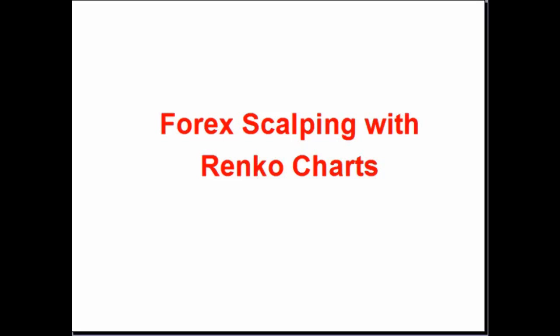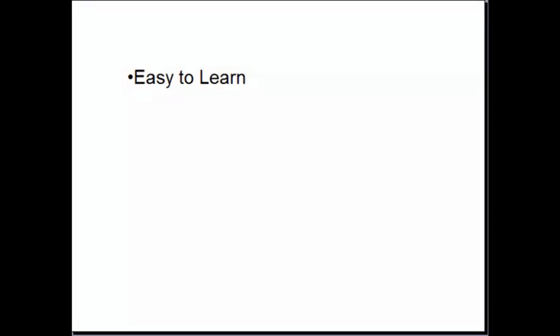The thing about Forex scalping versus most other methods is that it tends to be easy to learn. You're usually looking at one or maybe two indicators. You're waiting for those indicators to line up. Once they do, you get in and you take the trade. You have a goal for each trade, usually 5 to 10 pips. Once you hit that goal, you close the trade out. You wait for the next set of signals to generate. So it's very simple to learn, very easy.